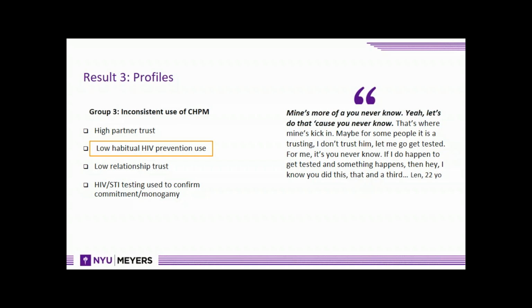So it wasn't their partner, but distrust of their relationship, if that makes sense. And so, as Lynn says, "Mine's more of a you never know. Yeah, let's do that because you never know. That's where mine's kicking in. But maybe for some people it's trusting. I don't trust him, let me go get tested. For me, it's you never know. If I do happen to get tested and something happens, then hey, I know you did this, that, and the third." So again, everyone in this group said they trusted their partner, but they had low relationship trust.